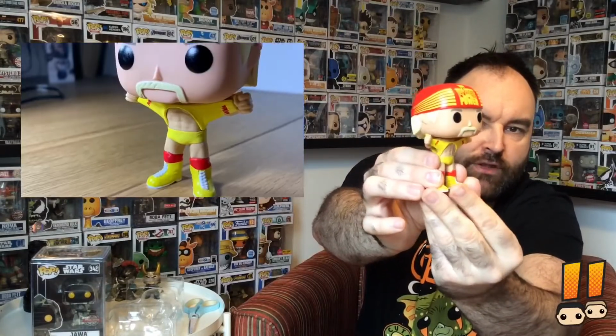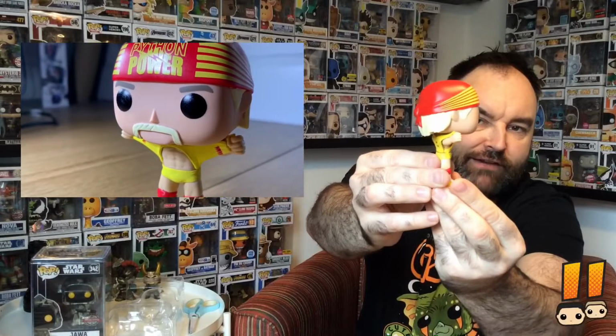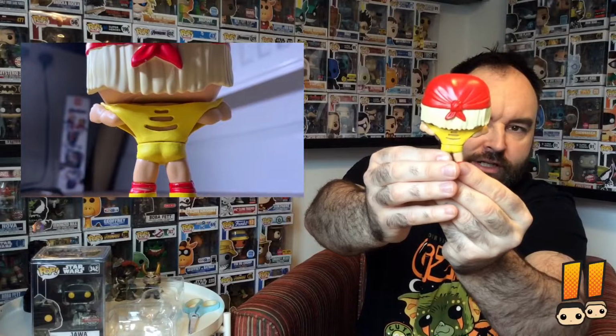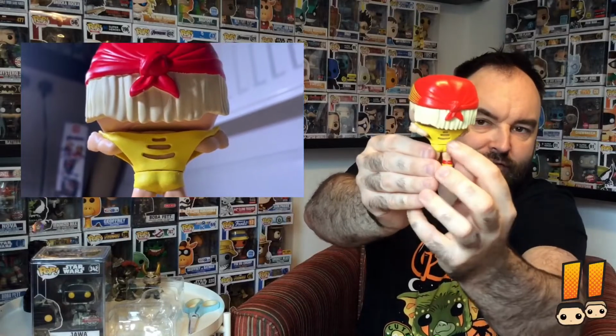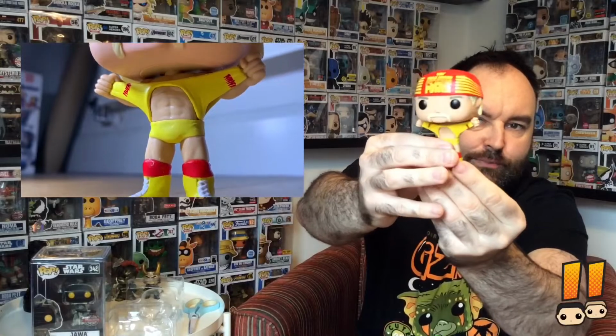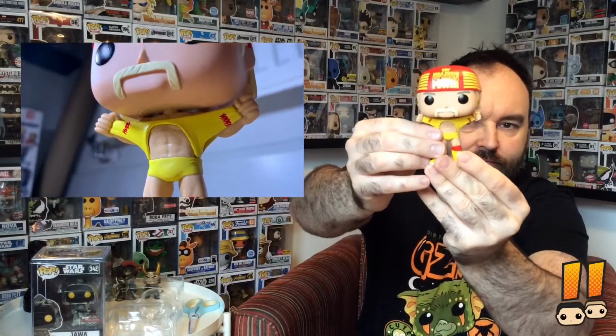Let's get this out of the box and have a quick look at it. So, obviously it's a WWE pop, so it's a straightforward vinyl model rather than a bobblehead. But really good detail actually. I mean, the movement that's in it with the shirt tear, you can really tell the elevation of the shirt coming away from his torso. And even the back, the vented strips on the back of the vest there, the back of the top, and his bandana. So really good detailed pop.